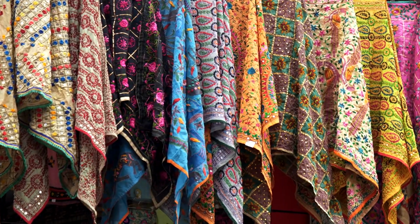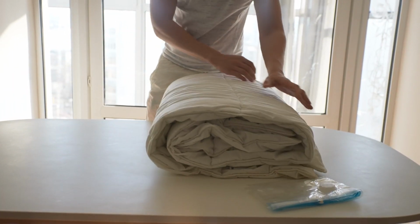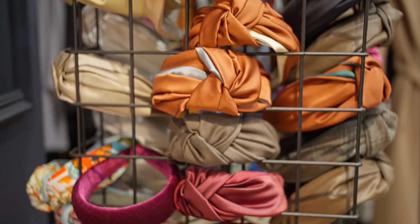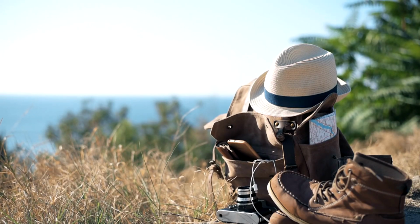Scarves are incredibly versatile. Use them as blankets, wraps, or even as makeshift bags. They can add a pop of color to your outfit and serve multiple purposes. According to The Practical Nomad by Edward Hasbrook, scarves are a travel essential.